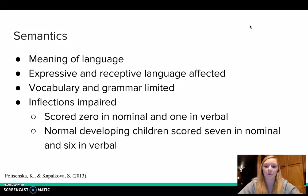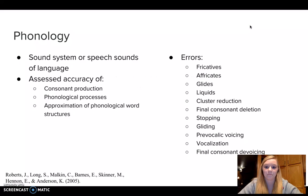Semantics is the meaning of language, and the expressive and receptive language were affected. Vocab and grammar were limited also. The inflections were impaired. This is what they studied, and there was a score of 0 for nominal inflections and 1 for verbal inflections for the Down syndrome children, and the normally developing children scored 7 in nominal and 6 in verbal, so they were delayed compared to them.